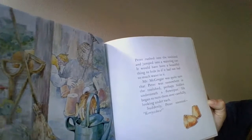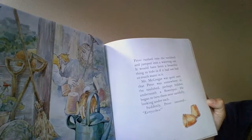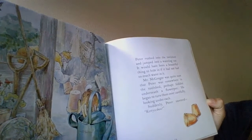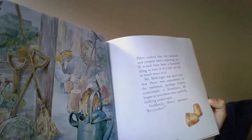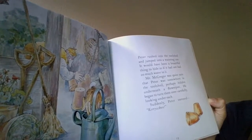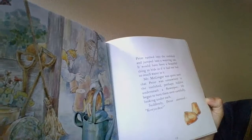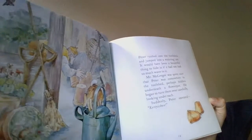Peter rushed into the tool shed and jumped into a watering can. It would have been a beautiful thing to hide if it had not had so much water in it. Mr. McGregor was quite sure that Peter was somewhere in the tool shed, perhaps hidden underneath the flower pot. He began to turn them over carefully, looking under each.